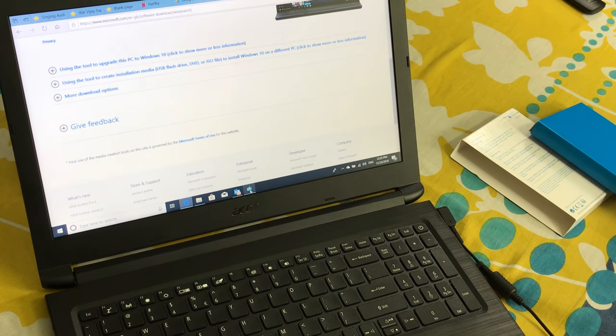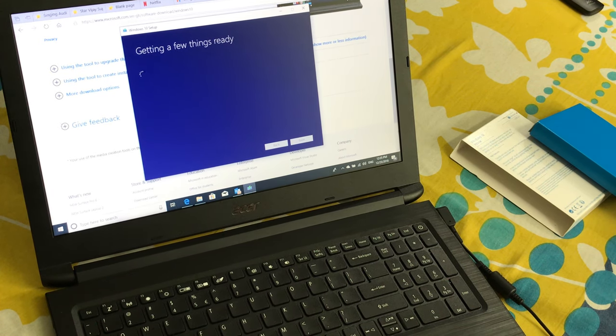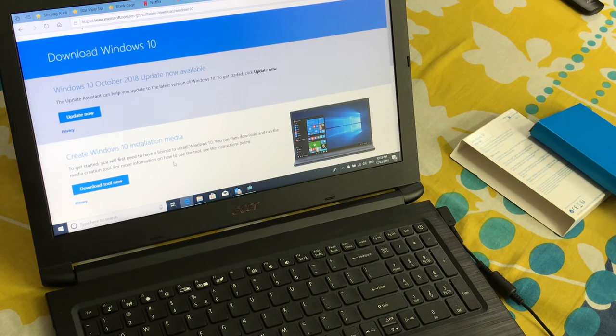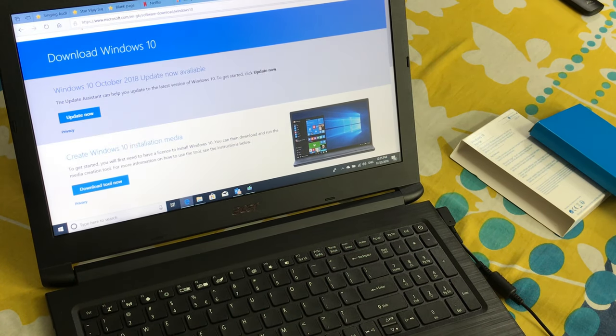So let's see what this page shows. Okay, so this is a Windows 10 setup page, which we ran from the tool. We ran this particular application from the download Windows 10 option on the Microsoft site. As soon as you click download tool now and run it, this is the option you get, getting a few things ready. Okay, so let's wait until that is completed.